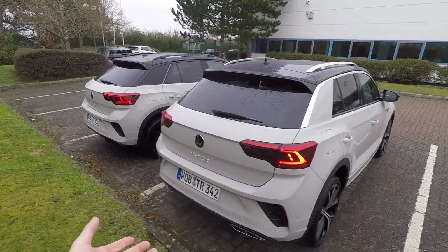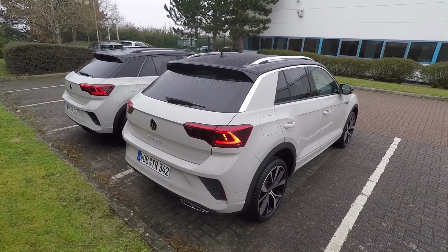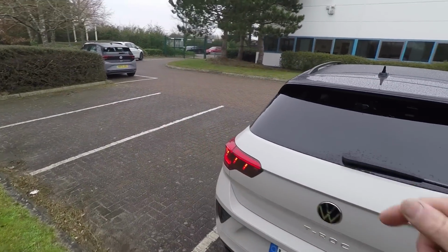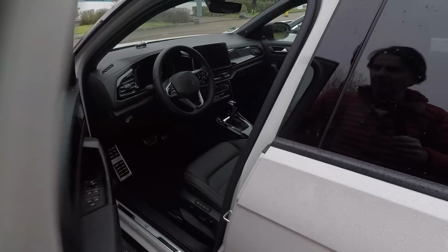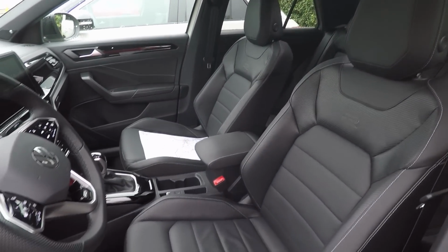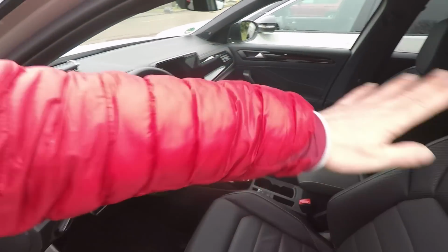So yeah, I've always liked the T-Roc, the way it looks, and I don't think it's aged particularly much in the 4.5 years it's been around. Let's see though if they have improved the interior, which was the biggest disappointment for the T-Roc for me. Now, I should point out this car's got £2,800 worth of factory option leather, which does look amazing. Kind of try and not see that.